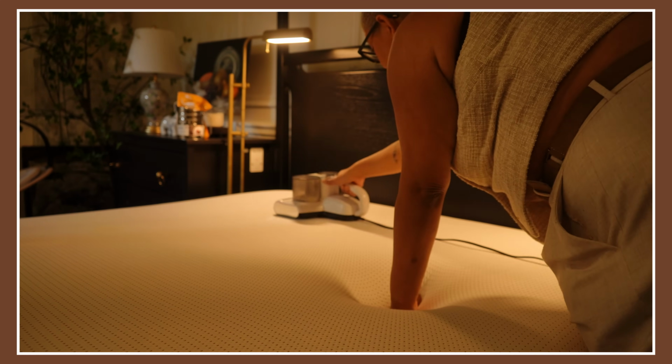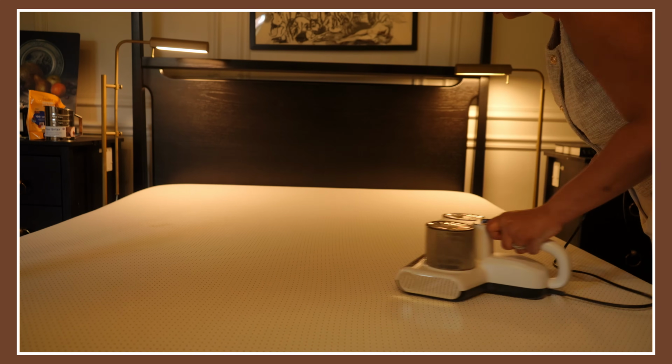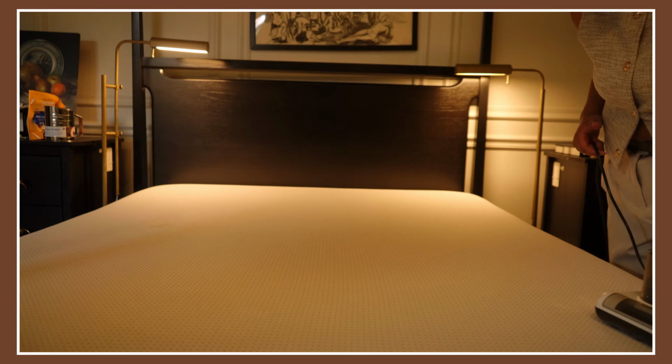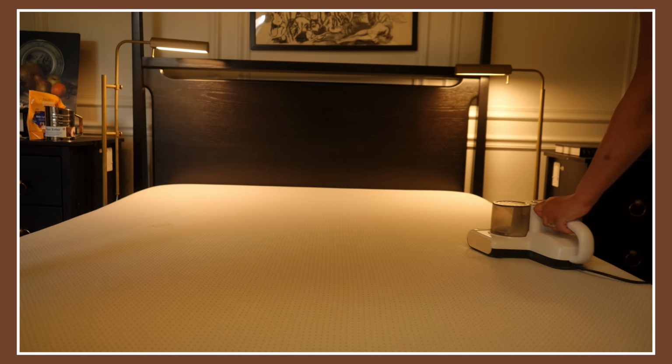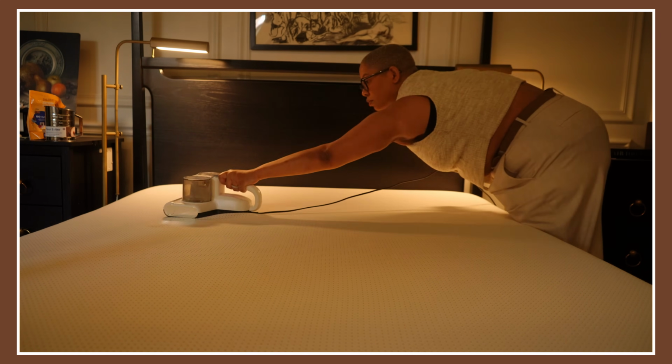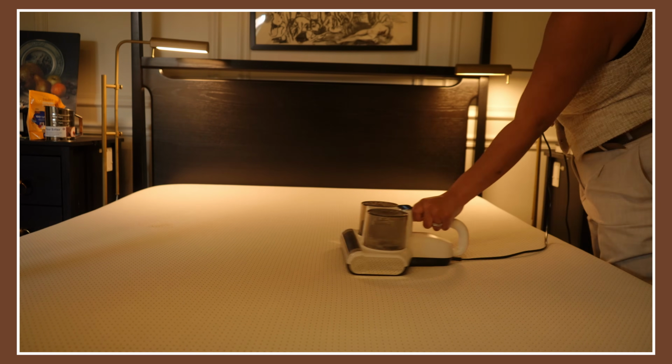So we're making sure there's no cross contamination, because we don't want that dirty debris from the floor on our mattresses. We're dirty on our mattresses, but not that dirty. You know what I'm saying? So we're gonna vacuum it all up, and oh my gosh, is it gonna smell better. 10 out of 10, I recommend. I am telling you, it's gonna smell better. You're gonna see things come out of your mattress that you don't know what to do with.